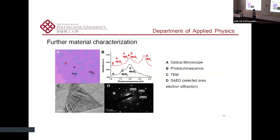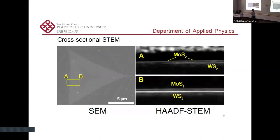And then from the PL and some other characterization about the thickness and the shape, we can see that the size is about 10 micron typically. But now we can go maybe one order of magnitude, even two orders of magnitude better, but still within the micron range. The thickness is about 0.5 to 0.6 nanometer per layer, about 1.4 nanometer with the two layers together. So we know it's a hetero bilayer. Based on the TEM, this is one big triangle. Looking from the edges, the bottom is WS2 and the top is MoS2. It's a pretty well aligned hetero bilayer.